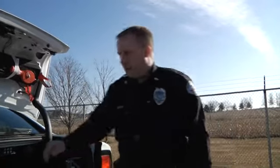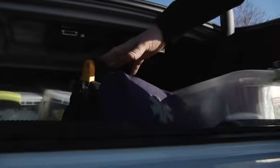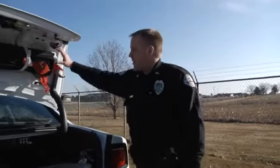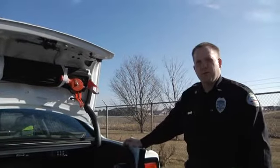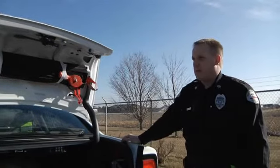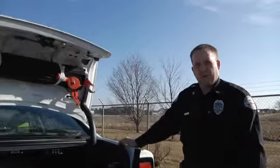We also carry an AED in case something happens on a medical call and it's needed. And the last thing to talk about in the trunk are stop sticks. We use those in case of a pursuit. Hopefully by using those you'll be able to terminate the pursuit before somebody gets hurt.